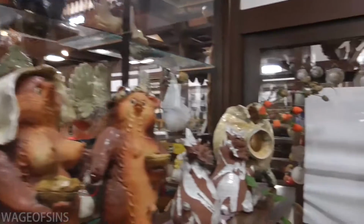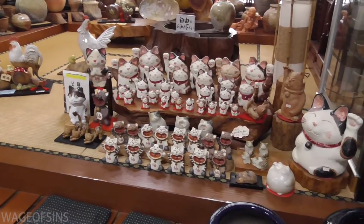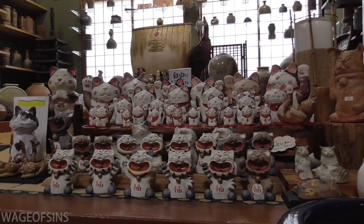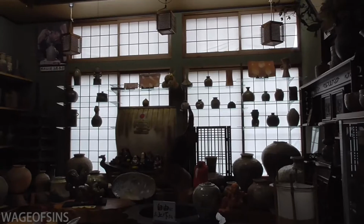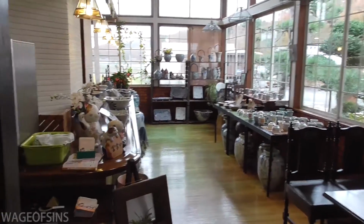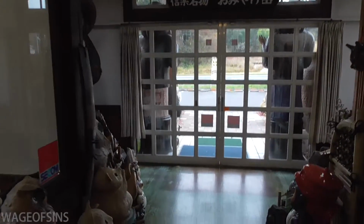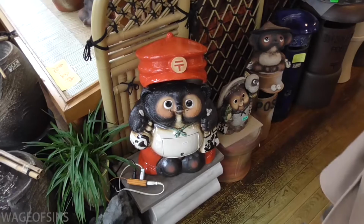What did you say? What's this? Nani? I don't know. I don't know. Oh, wow. I think he's a Japanese mailbox. Tanooki poster. Wow.